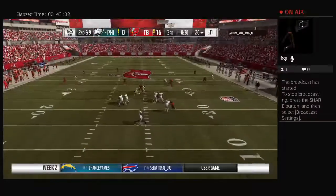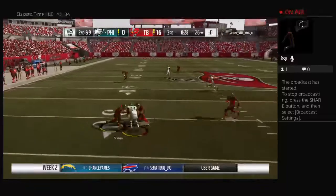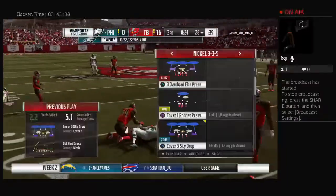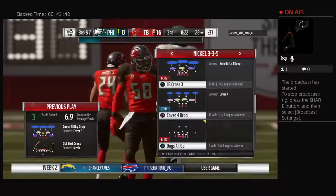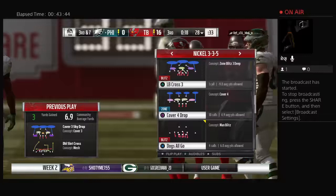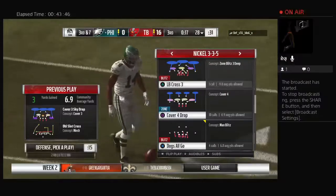Now Wentz throwing on 2nd down. He's able to find Wallace, only 3 yards on the catch. It's 3rd down. Well, clearly one of his advantages as a passer is his height. Sit back in the pocket, fired over the middle. That makes things tougher defensively, doesn't it?